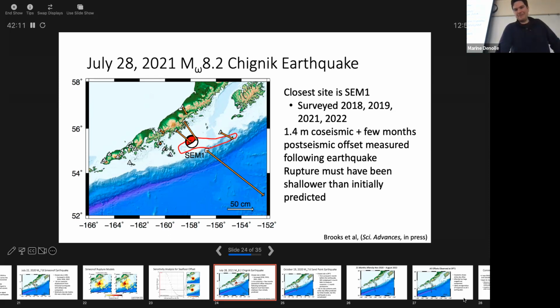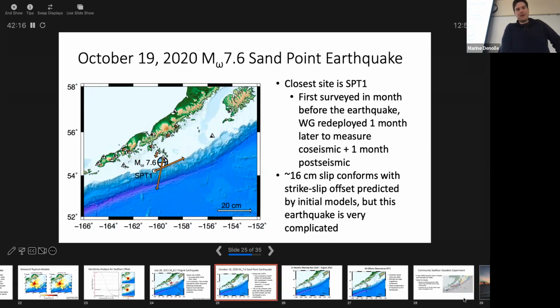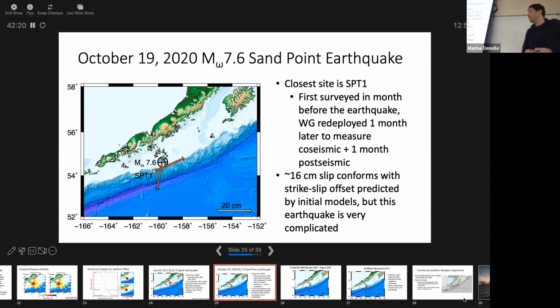So I'll maybe wrap up the talk by speaking a little bit about the last of the earthquakes, the Sandpoint earthquake. This is the mean one. So in the plot to your left, I've plotted up the coseismic offset that we measured at SPT1 following the earthquake.